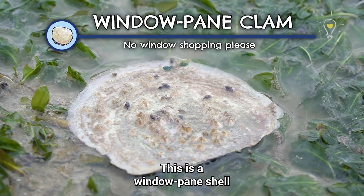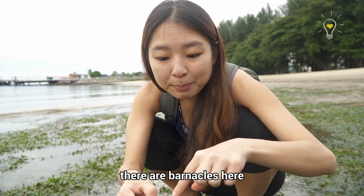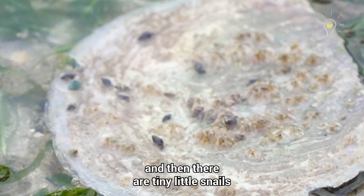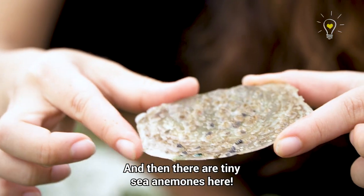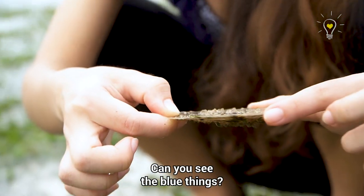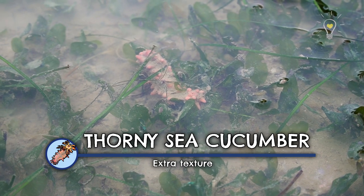This is a window pane shell, and what's interesting is there's a little community living here. There are barnacles here, and there's a tiny little snail which I think is actually parasitic. And then there are tiny sea anemones here. Can you see the blue thing? Should I put it back to where it belongs?